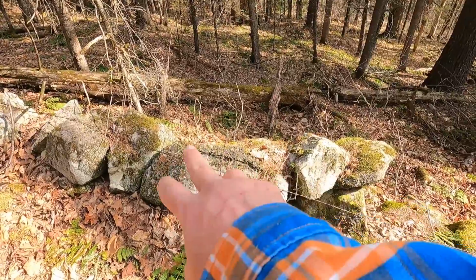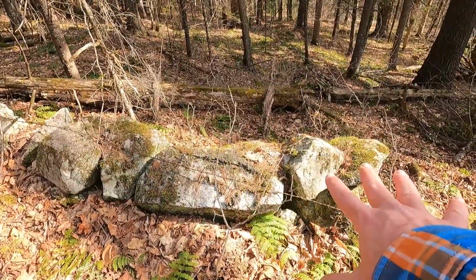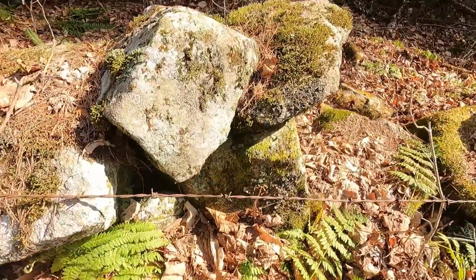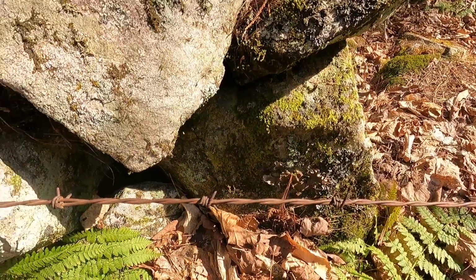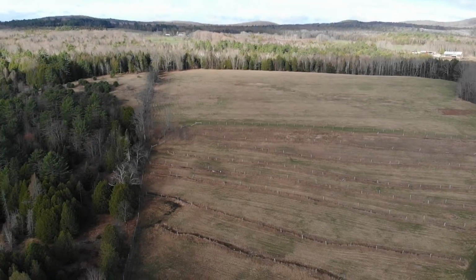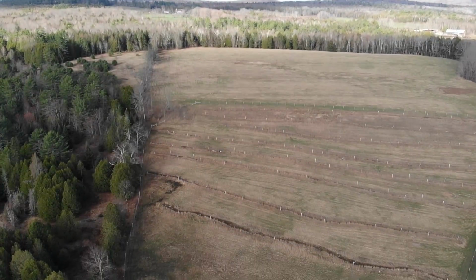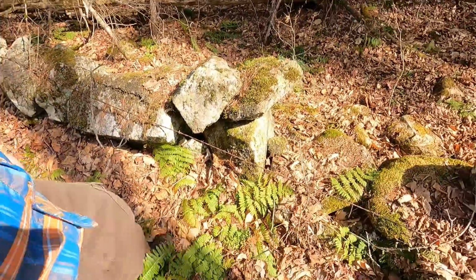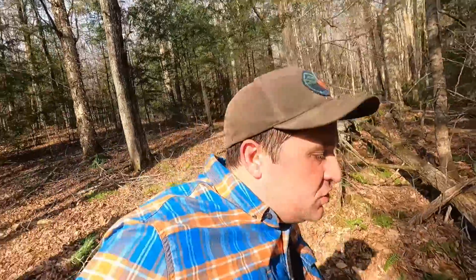So the stones are the ancient way that they would keep their animals in place. And then the barbed wire is like the semi-modern way that they'd keep their animals in place. One of my big projects this summer is gonna be actually putting in a perimeter fence around our pasture. And when I do that, I'll be doing something even newer than this ancient barbed wire. I sure hope it lasts just as long.